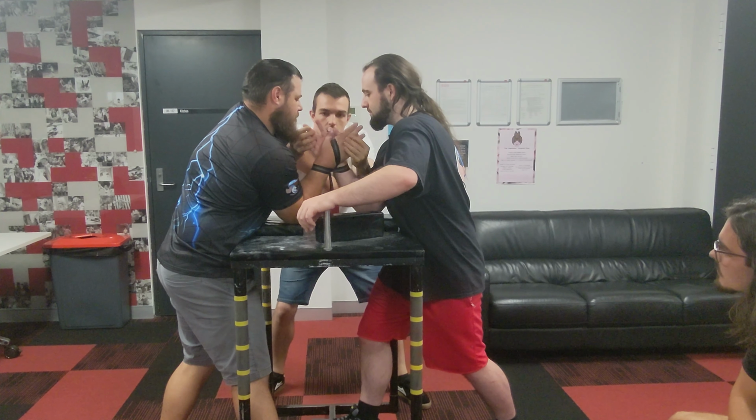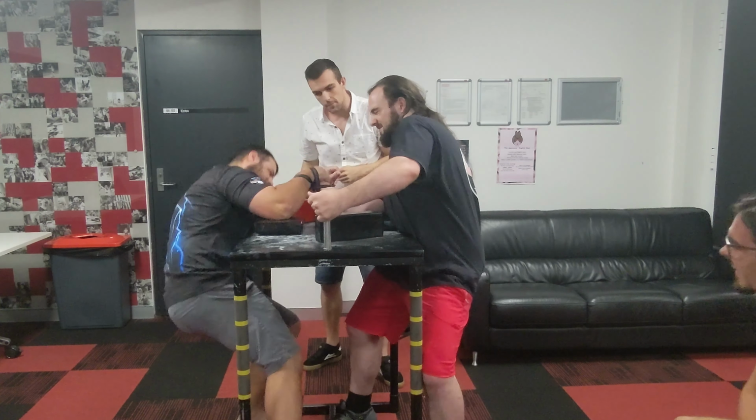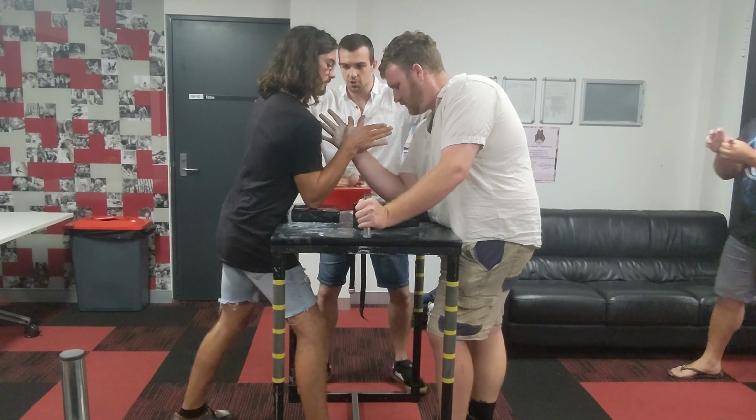Now we're going into the next round, back into straps. Adrian's really good at setting his hand up nice and high to get that pronation engaged.